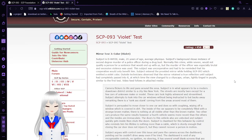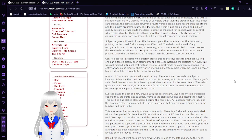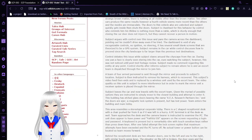Subject is persuaded to move closer to one car and does so, coughing, wiping off a window that is covered in dirt. The inside of the car appears to be completely filled with a strange brown matter. There is nothing at all visible other than the brown matter. Two other cars produce the same results. However, a fourth vehicle seems more recent than the others, and the insides are immaculate. The doors to this vehicle are also unlocked, and so it quickly gets in and shuts the doors.